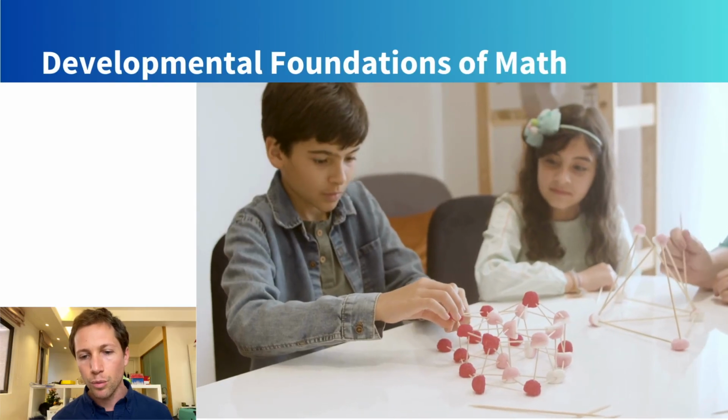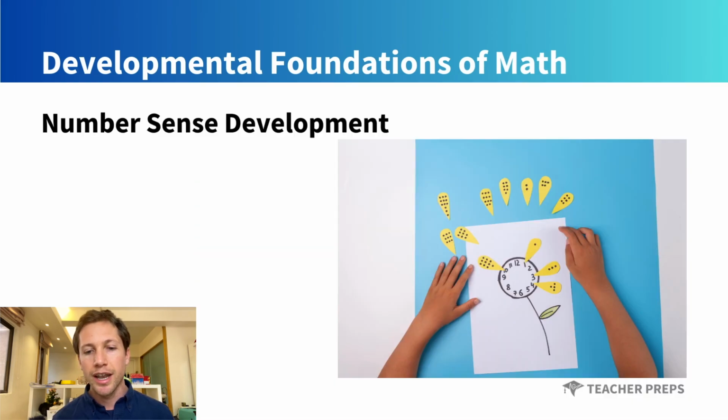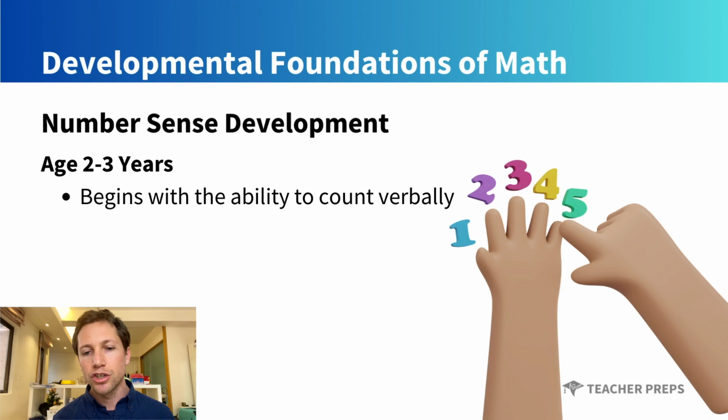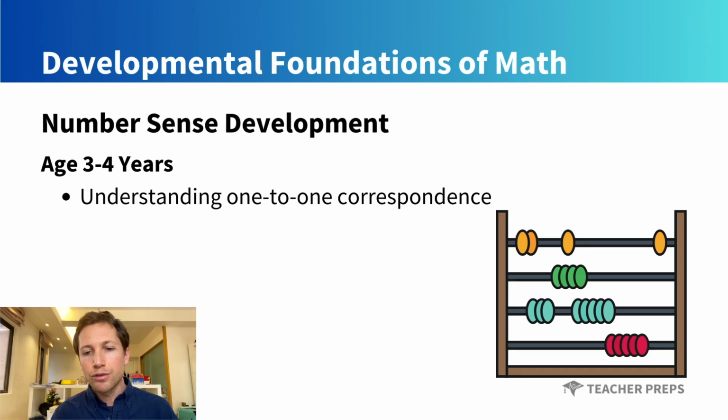All right, so starting with developmental foundations of math in learning for young children. Now, beginning with number sense development, where children at the age of between 2 to 3, they begin having the ability to count verbally. So first forwards and then backwards. Now, for spatial sense and geometry, children at this age, they're actually able to recognize basic shapes such as circles and squares. And then also for moving now to the ages of between 3 to 4, now children here, they can begin understanding one-to-one correspondence, which is counting each object as it corresponds to each number.